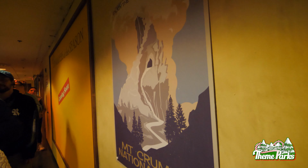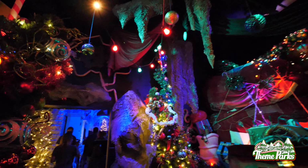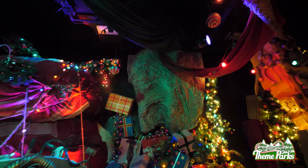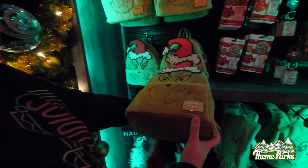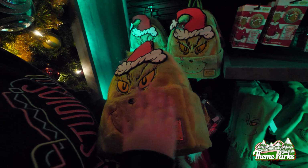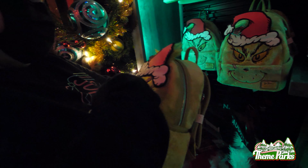We're entering the Grinch room. This is themed to his Mount Crumpet lair, which legit feels like you are in a cave in here, just because of the cave walls, and they do have his sleigh as well. Isabelle really wants to show you guys the lounge fly. It's so cute, and it's fuzzy. Is it practical though? That's the main part of the review we want to give.